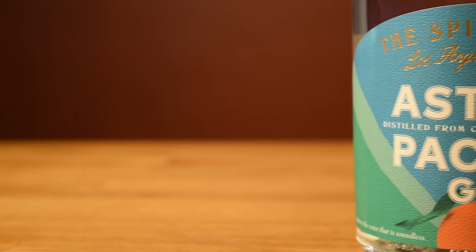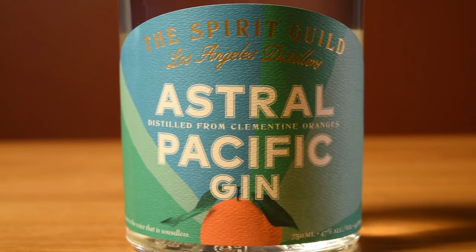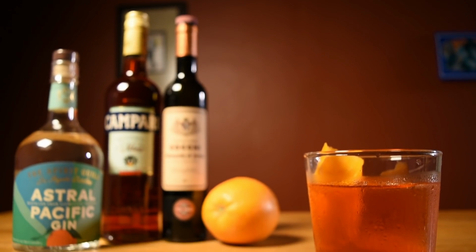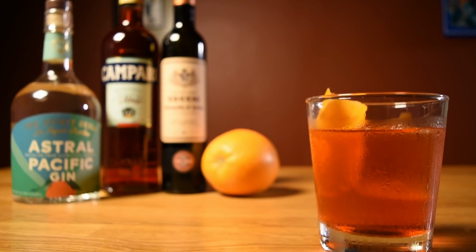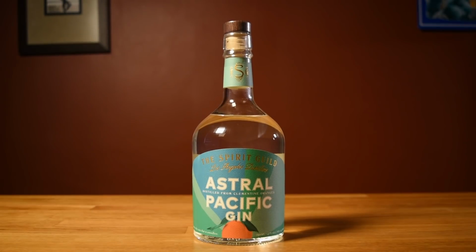For the past few years, I've been partial to the Astral Pacific gin for my Negronis. The base is made from clementines, so it retains this wonderful citrus note in the finished spirit. Also, its balance of botanicals were specifically tailored to work with Negronis. I recently did a blind taste test of Negronis with different gins, and Astral Pacific really stood out as the clear favorite. So if you can get your hands on it, I definitely recommend picking up a bottle.